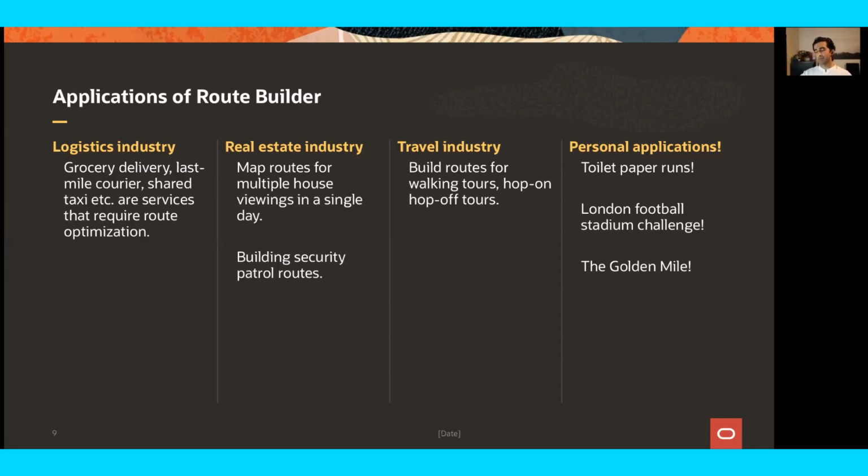Then the travel industry. I mean, I say travel industry, but this is more a personal use. I like doing walking tours when I travel, and I try to do it by myself. So what I do at the moment is try to find out which are the points of interest, and then manually build a Google map to get me the shortest distance. But now, once the travel restrictions are lifted and we can travel again, I can actually use my own application to help me do this, right?